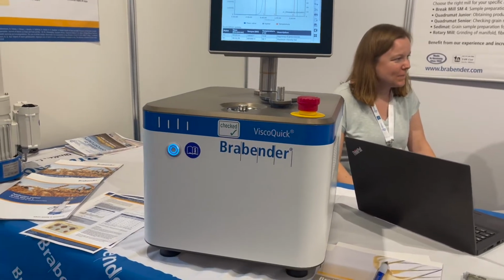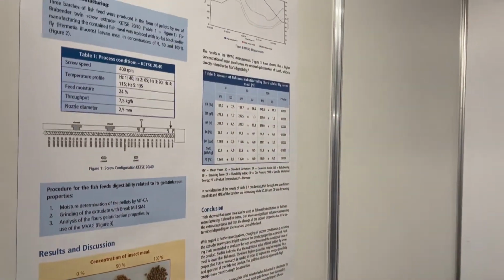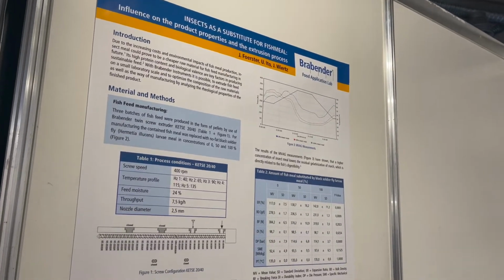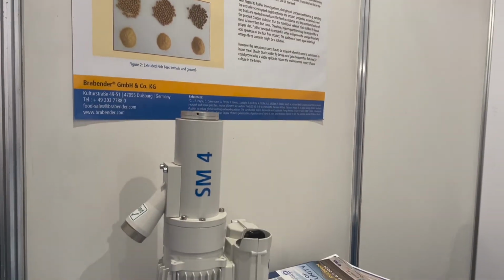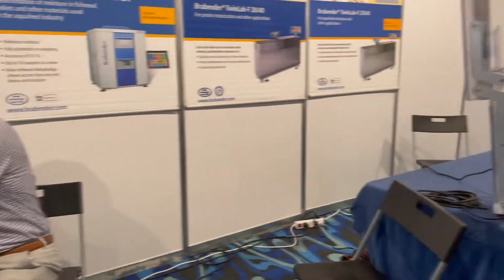But what about scaling up? I mean, this is a question I've often come across. How do they scale up from a small machine to a larger machine? Yeah, for sure, there have to be some parameters adjusted. That's just because the geometry is a little bit different when you compare a small and a big extruder. So the shearing conditions and the heat distribution, it will be slightly different.